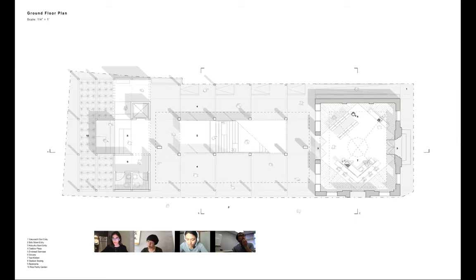The bank house is a small grocery store and a test kitchen linked to the Fufufu Rice Company.